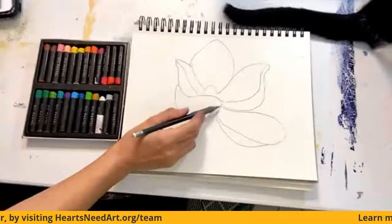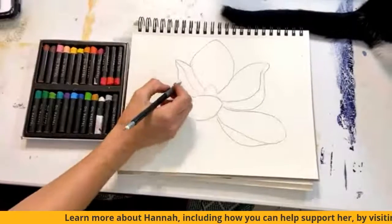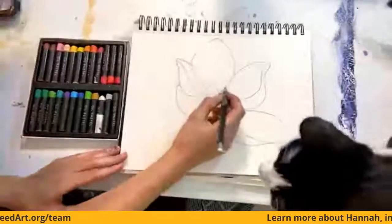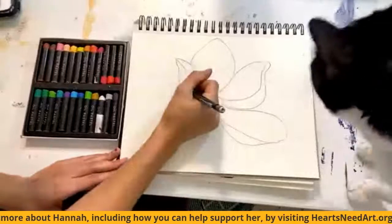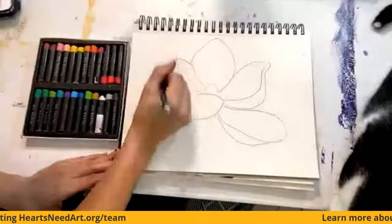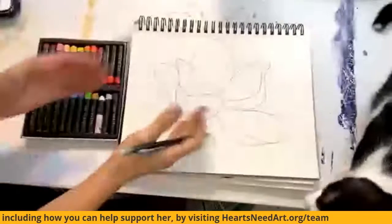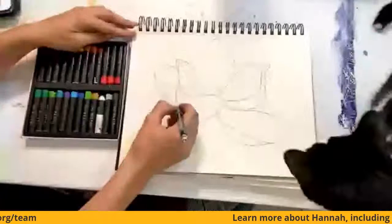I was working on this and I wanted to finish this up for you guys so you can see me finish drawing it. Let me know if you can tell what kind of flower this is. That's the middle of the flower, and that's Dulce. She says hi. She always likes to see what I'm doing. And continue with this petal. These petals are pretty deep, like that. They're kind of cupped a little bit. Here they are. Here's the other one.